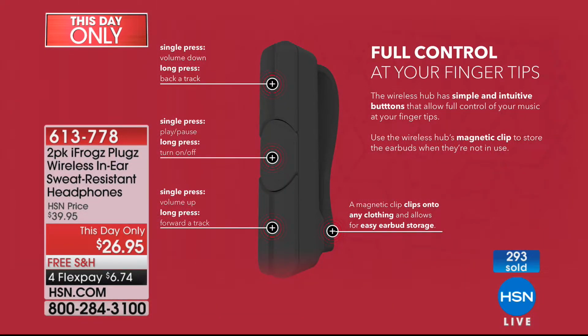Perfect. Did we mention you get 2 of them? If you want the 2-pack of silver, only a couple hundred of those remain. $6.74 on your charge card.